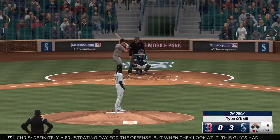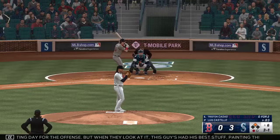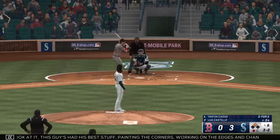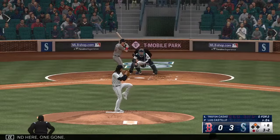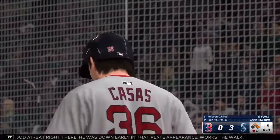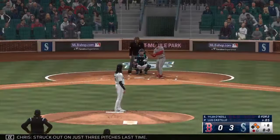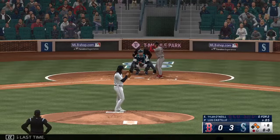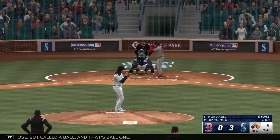And delivers outside. Definitely a frustrating day for the offense, but when they look at it, this guy's had his best stuff. With paint in the corners, working on the edges, and changing speeds. Just a difficult one. Runner at second here, one gone. That's a good at-bat right there. He was down early in that plate appearance. Works the walk. Up next, here's Tyler O'Neill. Struck out on just three pitches last time. Ball. Close, but called a ball. And that's ball one.